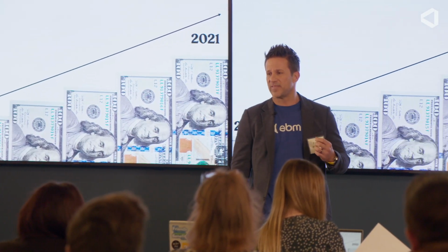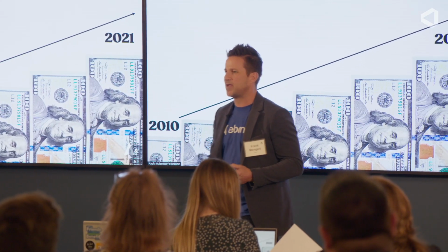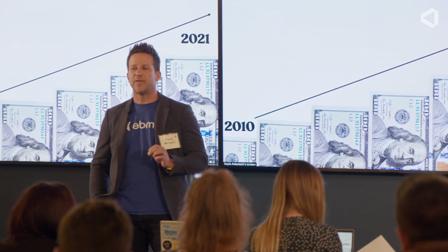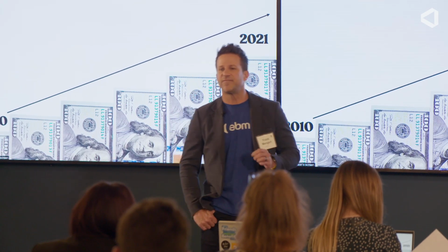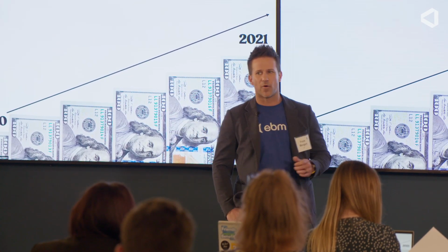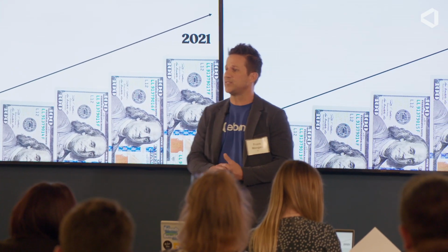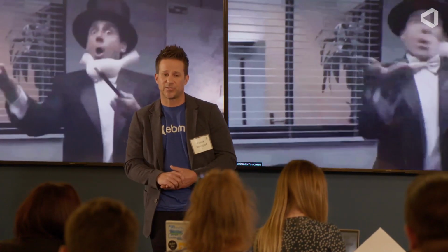Healthcare expenses are the largest employee-related expense for U.S. employers. Since 2010, employee benefits premiums have risen 55%, which is more than double the cost in wages or inflation. The problem is, most employees don't even care about the benefit packages you're offering.